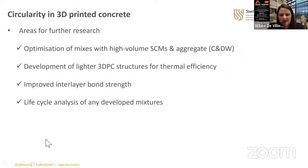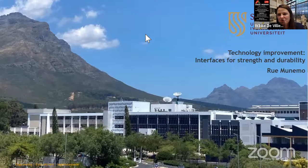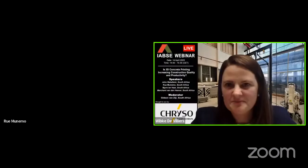So that's it from my side. I'm now going to hand over to Munemo, and she'll be sharing a bit more on the interlayer strength.